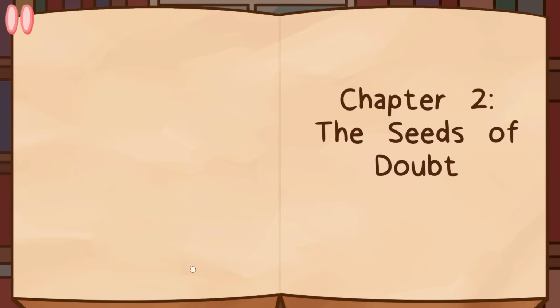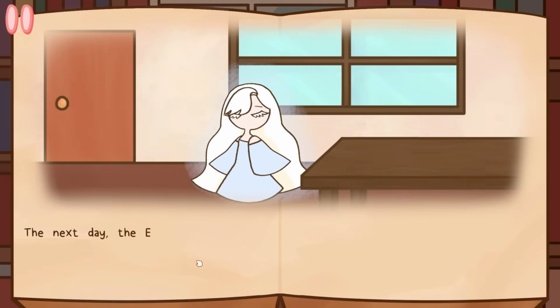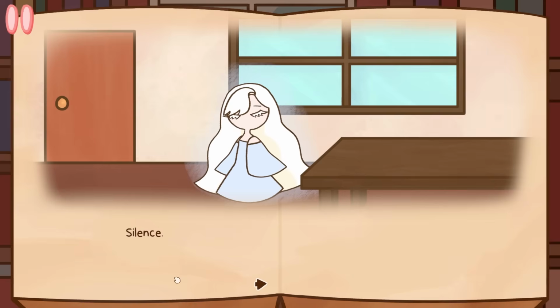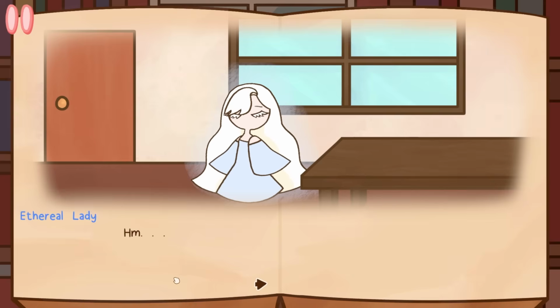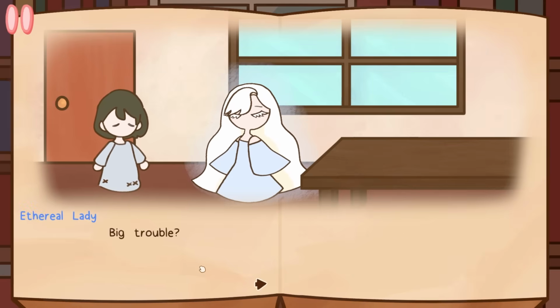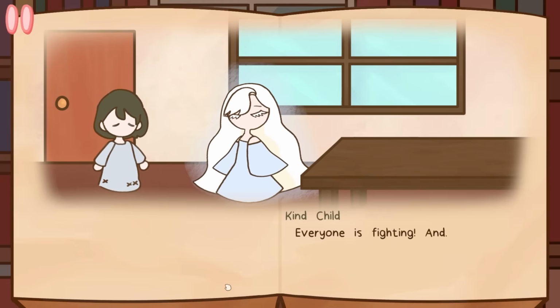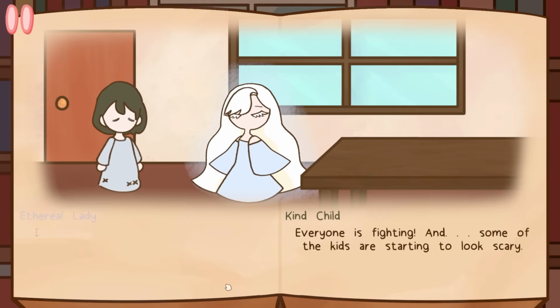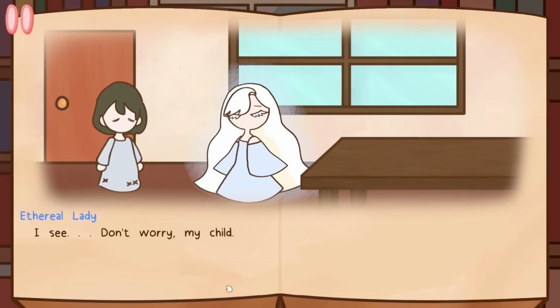Chapter 2, The Seeds of Doubt. Okay, the next day the ethereal lady awoke to a peculiar sound. Silence. Kind child says, ethereal lady, there's big trouble today. Big trouble? Everyone is fighting and some of the kids are starting to look scary. I see. Don't worry, my child. I'll handle this. You have nothing to fear.